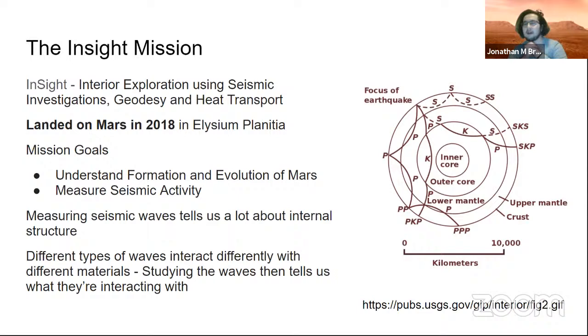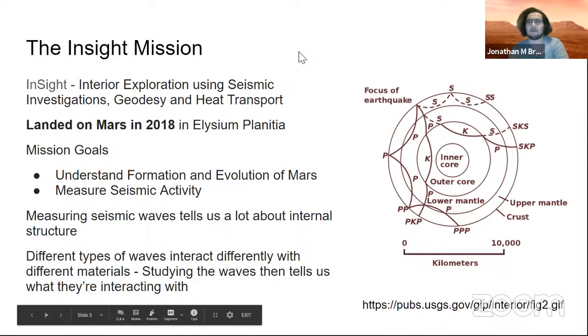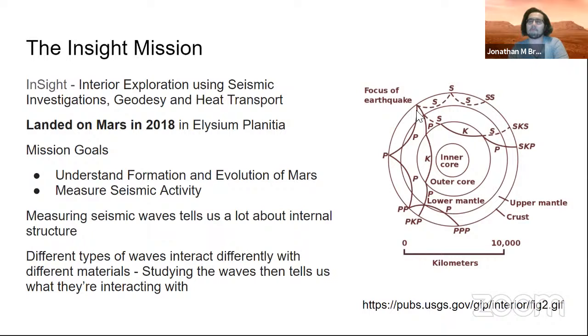So if there's some internal structure to Mars, then that would mean there's different materials at different depths. So you could conceivably do something like what we've done on Earth. These are basically examples of, if there's an earthquake, you can see all of these lines, which are waves that have been reflected and refracted off of the internal structure of the Earth. So there's an earthquake and you have all these waves that bounce around.